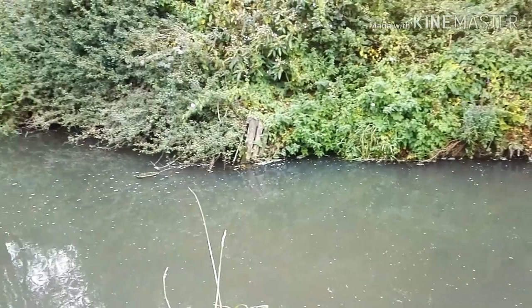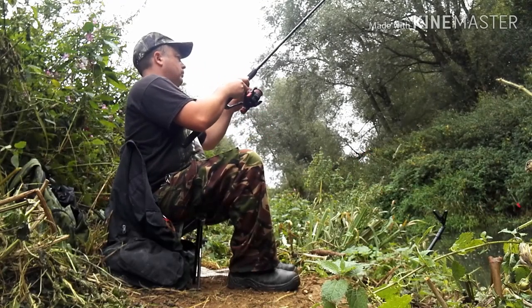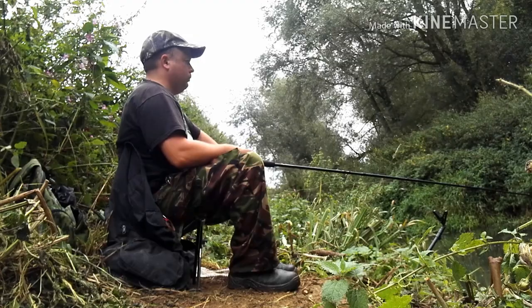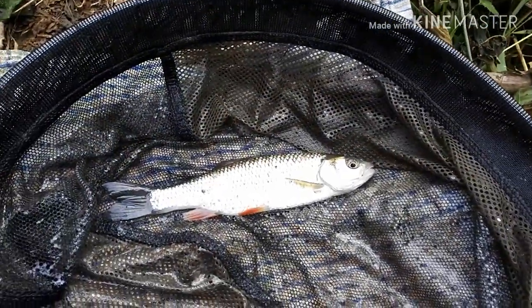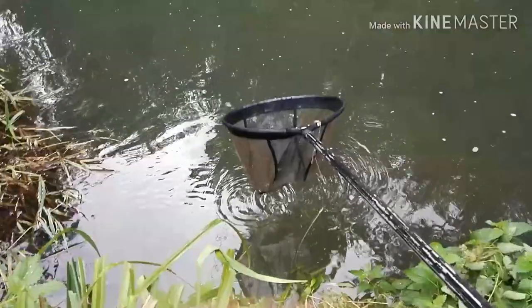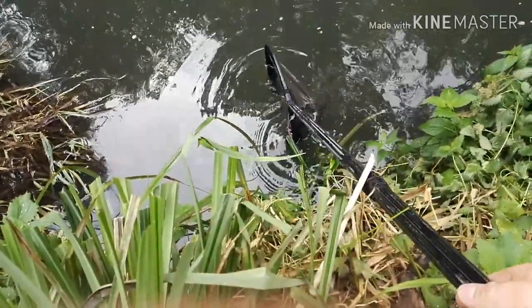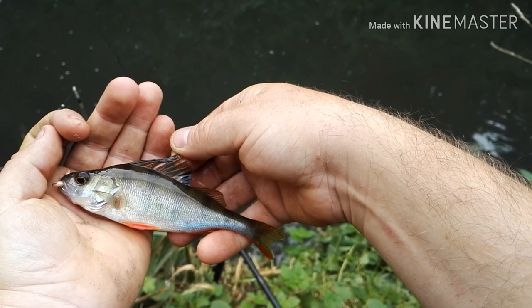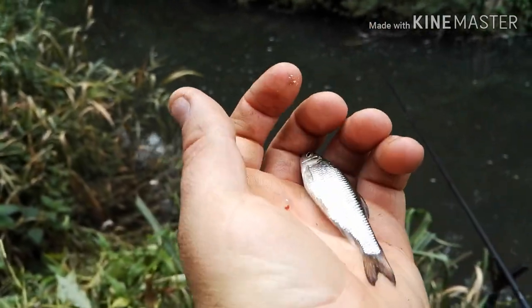Come back down here, my favourite spot over there. A nice start to the day. A small one, but still a catch. Just getting back. They're getting smaller. Tiddler.